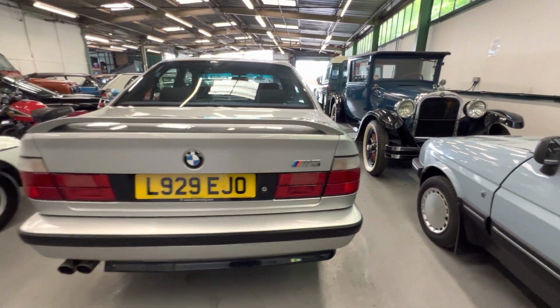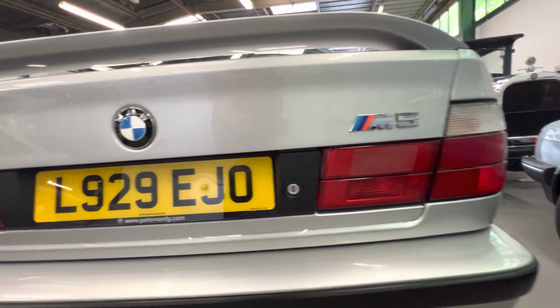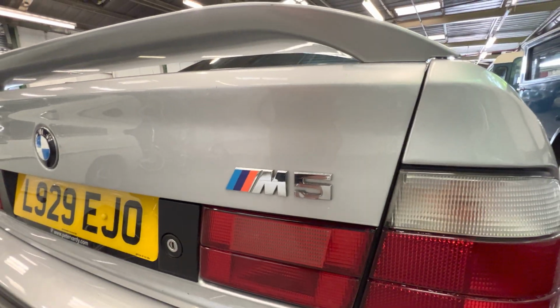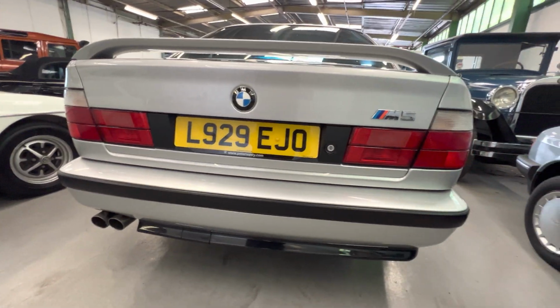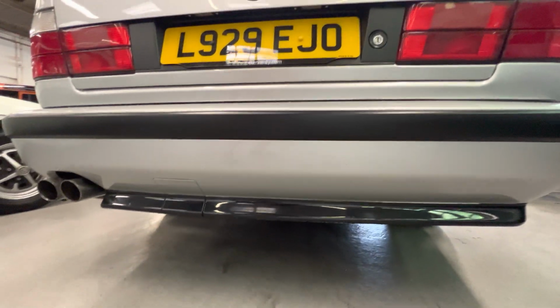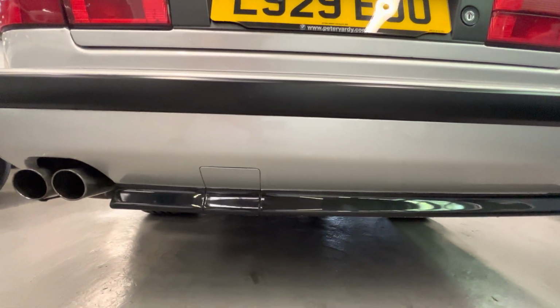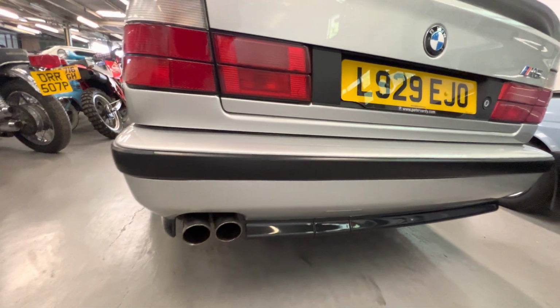Onto the rear, all the tail lights, nice and bright. No sign of any cracking or fading or anything like that. Correct M5 badge. No one's gone nuts with silly badges that kind of spoil the car for me. And again, this lower half of the bumper, the gloss black, is all nice and shiny. And again, we've still got the tow eye cover on the back there. Quite often they go walkabouts, but that's still there.